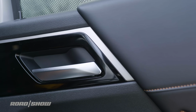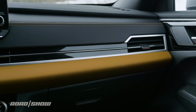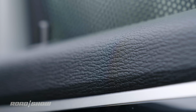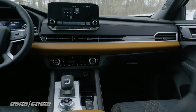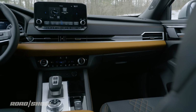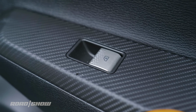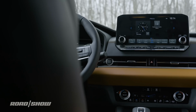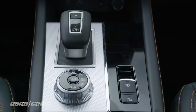There's real aluminum trim, sumptuous semi-aniline leather, contrast color stitching, and richly grained soft plastics. Nothing looks cheap or feels flimsy, though the piano black accents are going to collect loads of dust and smudges, so be aware of that. Now, I also love the little diamond texture they added to the window switches, a pattern echoed on the air vents, audio dials, and driving mode selector.